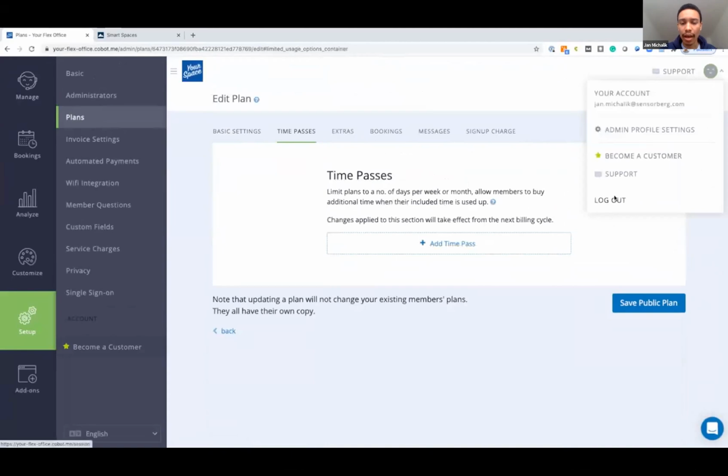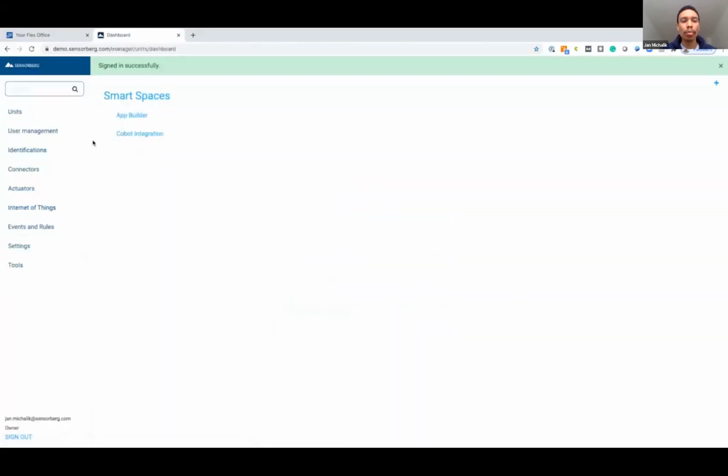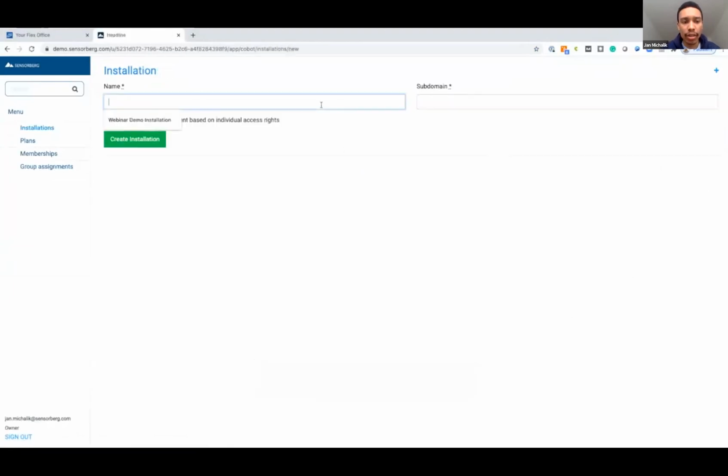For now, we'll just log out of Cobot and hop into Sensorberg. We log into the platform, and then we see the Cobot integration already. So setting it up is pretty easy. We just hit Cobot integration, then we would hit plus, name our installation in Sensorberg, and then type in the subdomain of Cobot. So this was the Cobot space. It's called Your Flex Office. We'll enable access management based on individual access rights and create the installation.